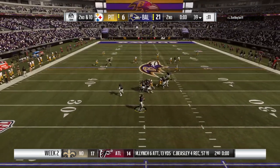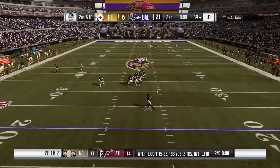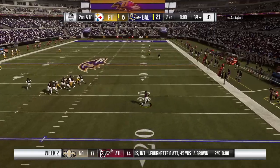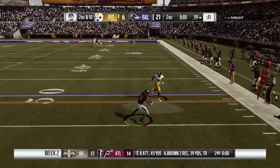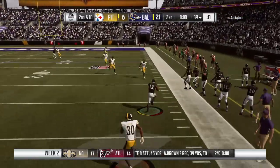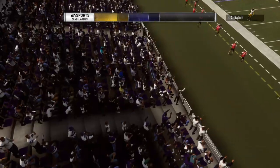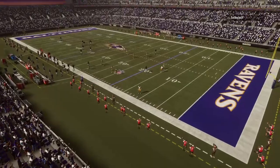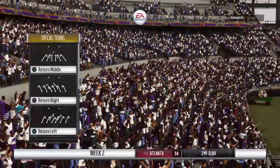Final play of the half. It's Trubisky. And he comes back with one complete. And he's going to be out of bounds, but not before he takes it inside the 40. So we're at halftime here in the Inner Harbor with the hometown Ravens on top.